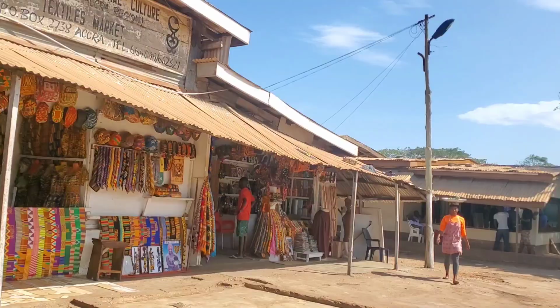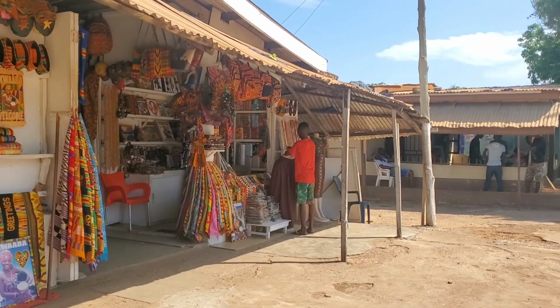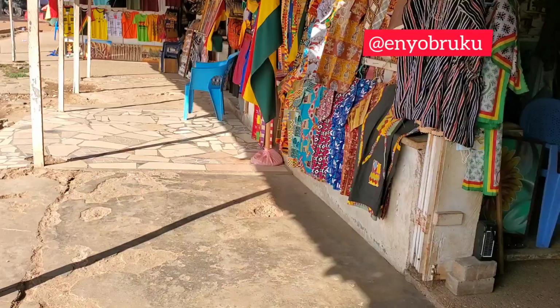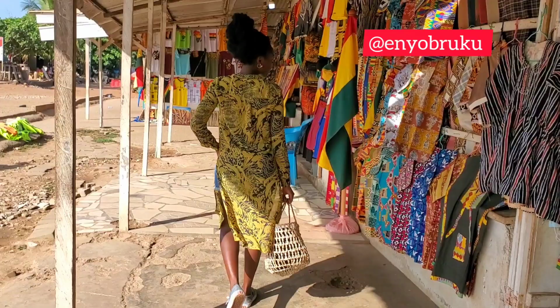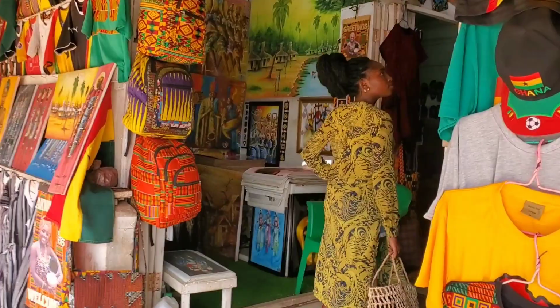The Center for National Culture, also known as the Accra Art Center, is located on the John Evans Atta Mills Highway in Accra. It's home to different arts and crafts, from local fabrics to carved items, all the way to jewelry and handwoven items. You'd also find paintings, amongst other things, in the art center. Come along, let's go explore this beautiful place of art.